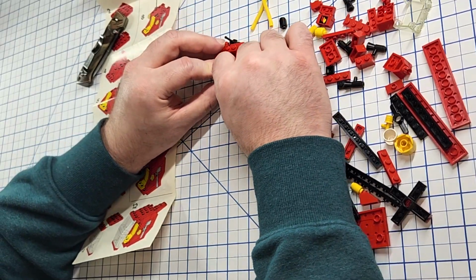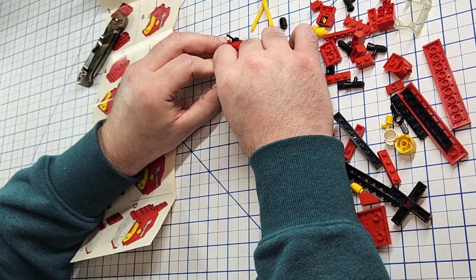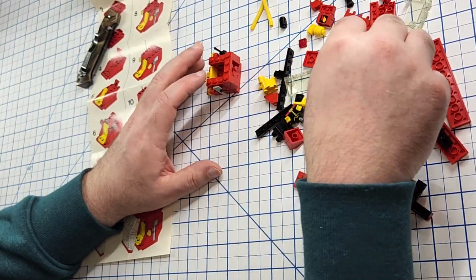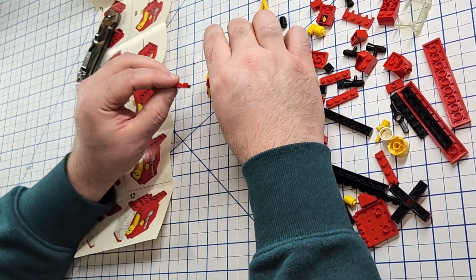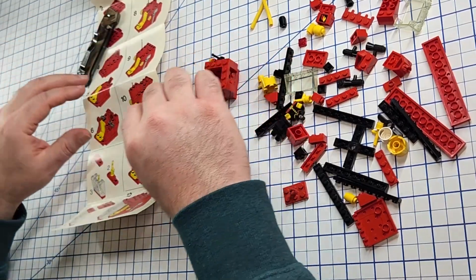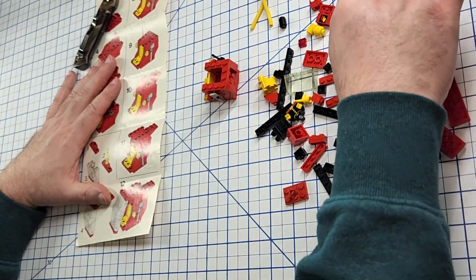Did you get that conversion, Brett, for that $6.99? 1982 compared to now? Wow, interesting. So apparently if we learn nothing else, it's that Lego has never been cheap, I guess you'd say, as far as pricing. There. But worth it. Always worth it. At least in our opinion.